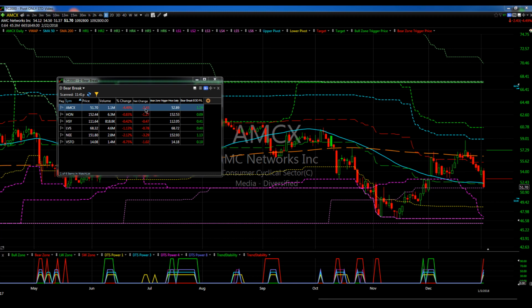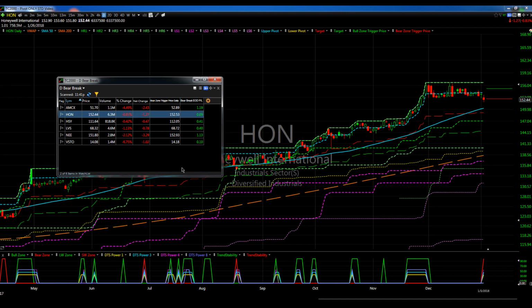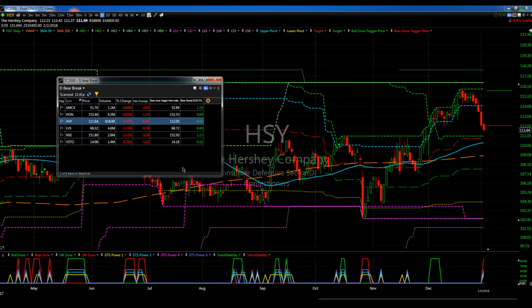52.89 broke down. Stock was down 243 for the day. $1.19 of that was after we hit the bear zone through this red line right here. Honeywell dropping from the top just past the bear zone breakdown on the daily. Hershey breaking down into the bear zone today at the red line. Remember, your red line is the price level that it broke into the bear zone, and there's your number right here in the column for you.